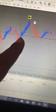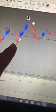Okay, I'm going to show you some of these arrows right here. Okay, especially these white arrows. So anytime you see these white arrows, you see the consistency of the trade. Now, when you see a yellow arrow, that means the trade is bound to go up, or if it's pointing down, it's bound to go down. And then a white arrow is pretty much confirmation of the trade. So you look at the consistency.